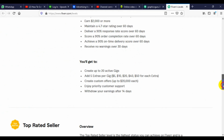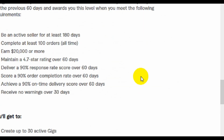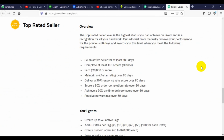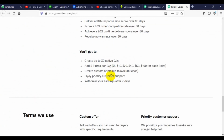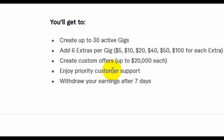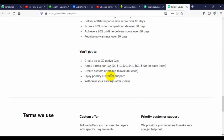So let's move to top rated seller. What are top rated sellers? Top rated sellers are the people that meet all these criteria, and this is the last promotion on Fiverr. So if you are able to get to this level, congratulations to you, because you are already a Fiverr millionaire. That is a very good assurance. So now, if you walk through the stuff, these are the things you're going to benefit after you successfully become a top rated seller. And these are the things you need to understand about the seller levels on Fiverr.